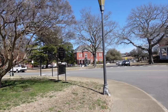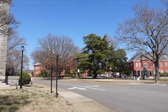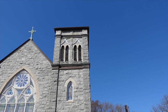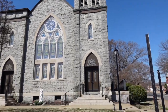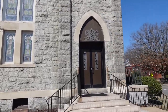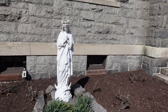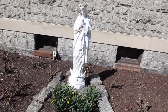Yeah, all right, St. Mary's Star of the Sea Catholic Church, established in 1860. Like I say, there are the Mass times. Again, great stained glass window. Starfish up there in the crown. Hey, what is she standing on? I see an anchor and some sort of eel or something.